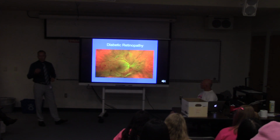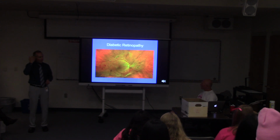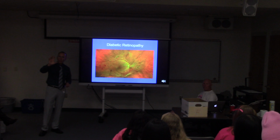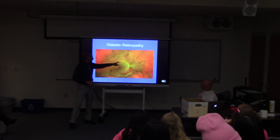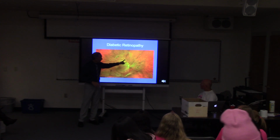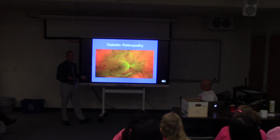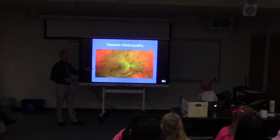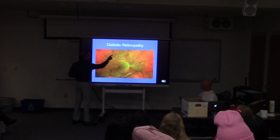So when I look inside somebody's eye, again, I'm looking through the pupil at the back of the eye. What's the back layer of the eye called? The retina, right? So the retina is full of arteries and veins. The big blood vessels are veins, the small ones are arteries. If there is a problem from diabetes or high blood pressure or anything like that, this is what it's going to look like when I look inside the eye. You can see all the bleeding here, right? That's not supposed to be there.